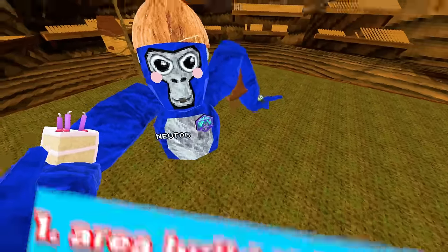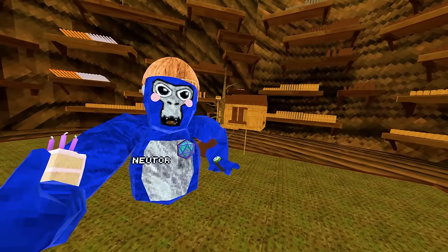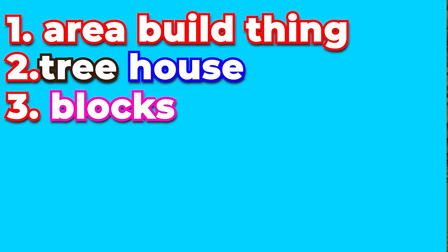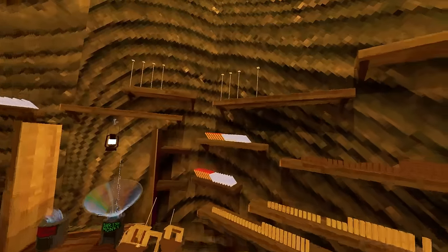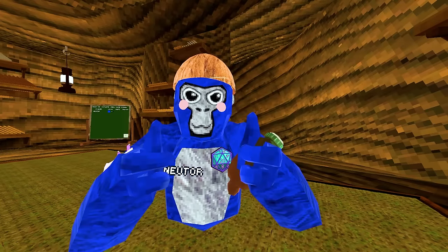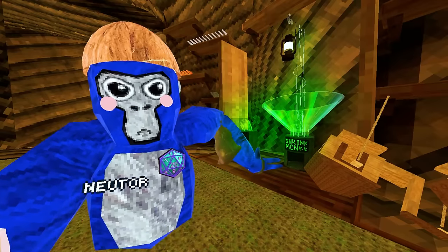Well, maybe 4. First, we got the area that you can build on. It's a pretty big 32 by 32 block, and you can build anywhere on this. There's also this treehouse when you first spawn in, just to show you that you can build, or you can just eat it. And then behind us is all of your building materials, such as main building materials, different shapes, openings, doors. But then we also have specialty materials, like ice, jumpy blocks, and vents. Don't question me on that, I'm pretty sure they are called jumpy blocks. Yippee! And lastly, I think this is the 4th thing, they have a size changer, 2 size changer machines. One makes you smaller, and one makes you bigger.